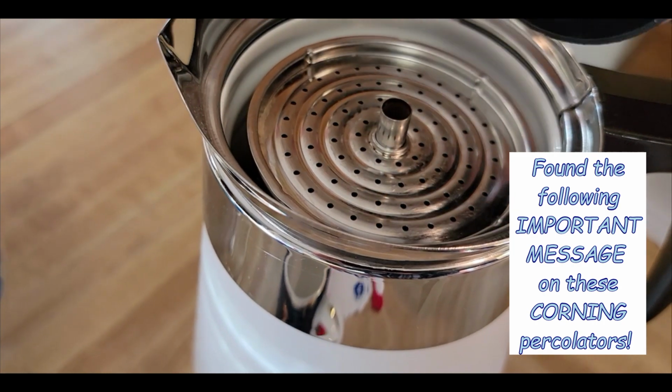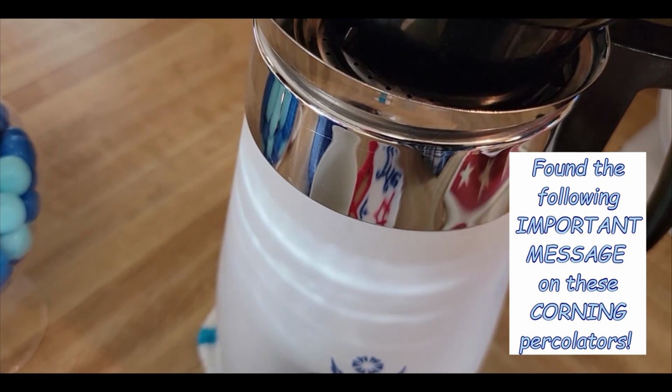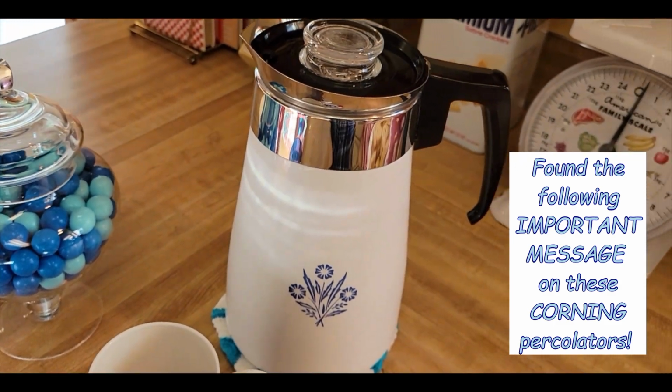Beautiful, all ceramic, I assume, inside. Very nice. He had a couple of them, 2, 3 of them at his house, and I just took one.